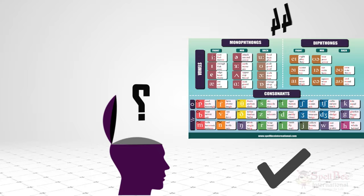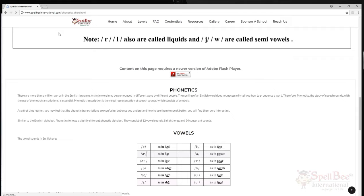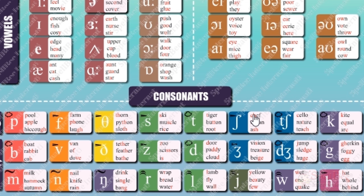On our website, you can find the phonetic chart. This is an interactive chart. You need the Adobe Flash Player installed if you do not have it already. And then you can click on that symbol there, and you can hear the sound of that symbol. You also have 3 example words. You can click on them and you can find how the sound is there in that word. Chef, ocean, ash.